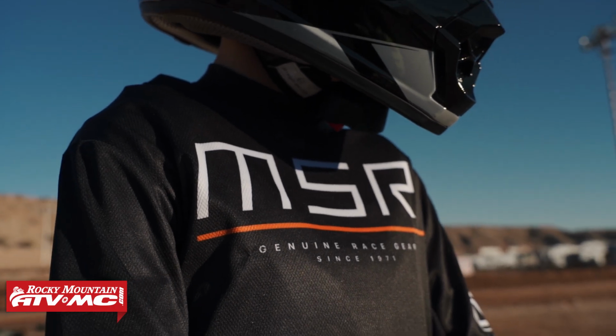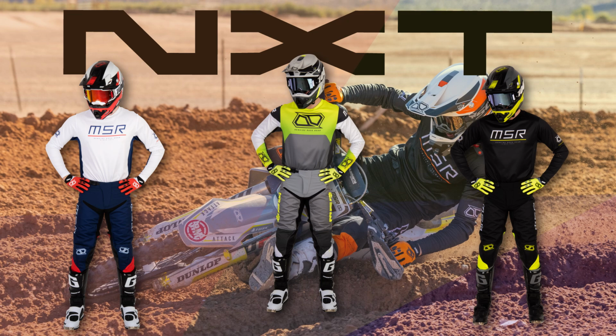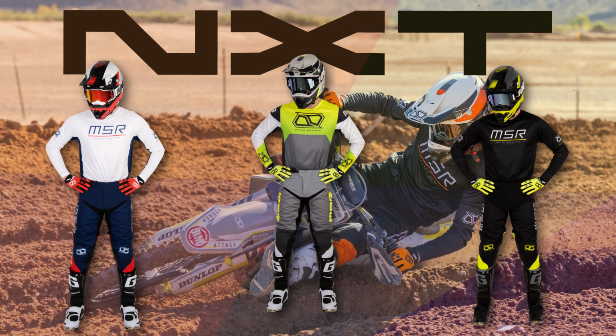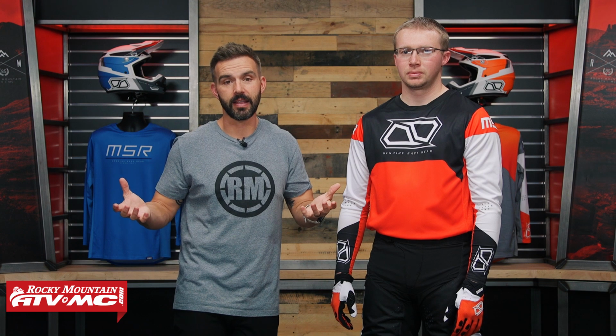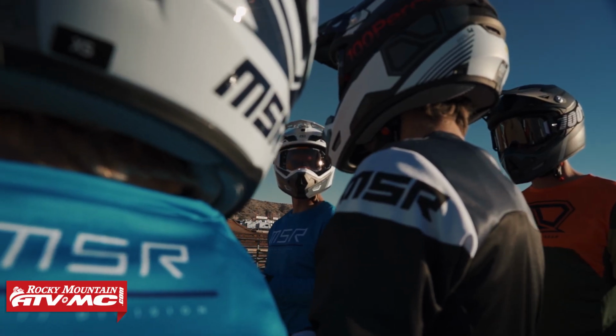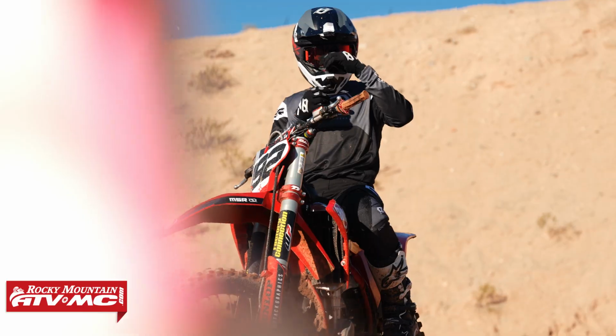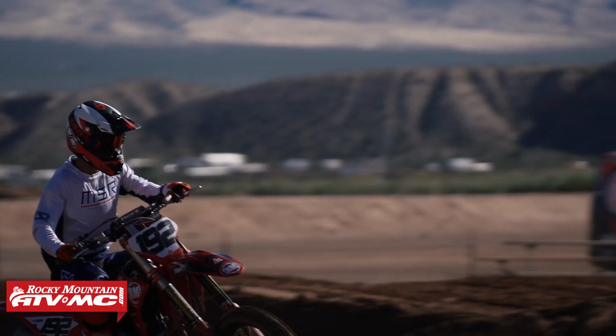So today we have the NXT gear from MSR for 2023. There are some good, much improved updates with this gear that I'm excited to talk to you guys about. Now with the NXT gear, this is the premium option in the MSR line. And I'm happy to say and proud to say that I actually had a part in some of the updates that went into this gear for 2023. And the MSR design team here at Rocky Mountain, they've been hard at work. And the goal with the NXT gear being the flagship line is to give you a really good set of gear with a premium fit, premium construction, materials, breathability, but at a price point that is much more affordable than a lot of the premium gear that is on the market.